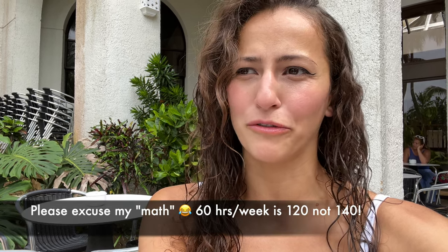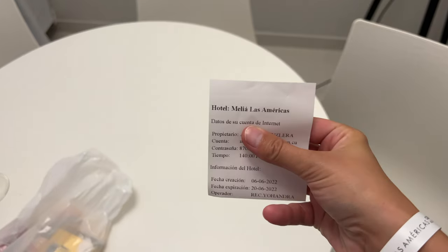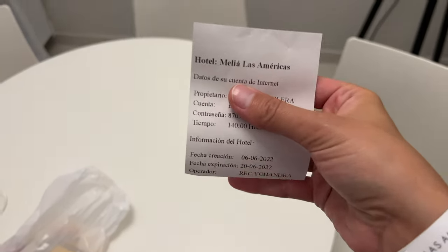When we checked in, they pre-made us 3 reservations at the a la carte restaurants. You get free internet as part of the level. You get about 60 hours per week, and staying for 2 weeks, we get 140 hours of free internet. In the past, you used to buy these cards for 1 hour, and every hour you had to keep buying them. This time it's a lot better because they actually give you the code and it's good for a while.